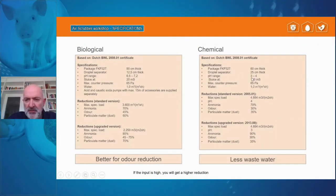The pH range for a chemical scrubber is between 3 to 4 pH, so on the acid side, but nothing stronger than Coca-Cola or an apple, so not terribly acidic, just enough to do the binding. And as you can see here, the higher level chemical scrubber runs at 90% ammonia reduction. The odor reduction is not as high as a biological process, because that's better at reducing odor.